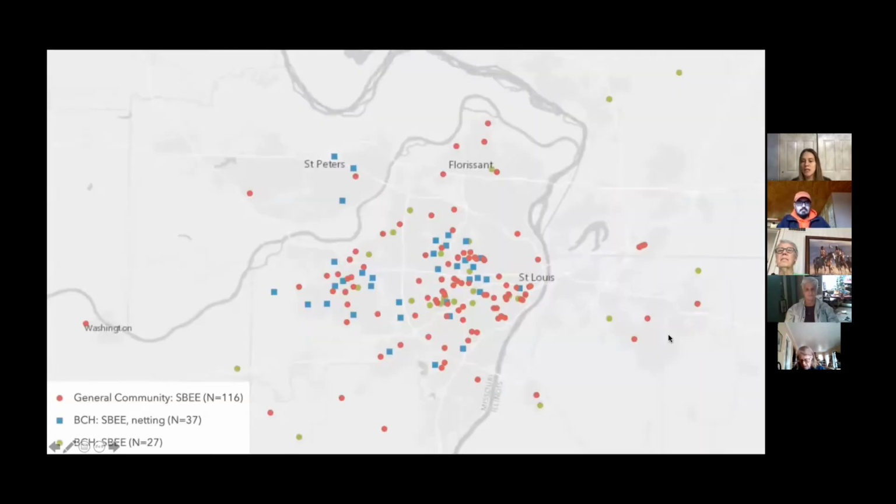So here is a map illustrating some of the locations that we were working in. So all of those red dots are the general community, meaning they're not part of the Bring Conservation Home program, but they are enrolled in Shutterbee. And then we have those blue squares, which are locations where they are involved in both Shutterbee and BCH.